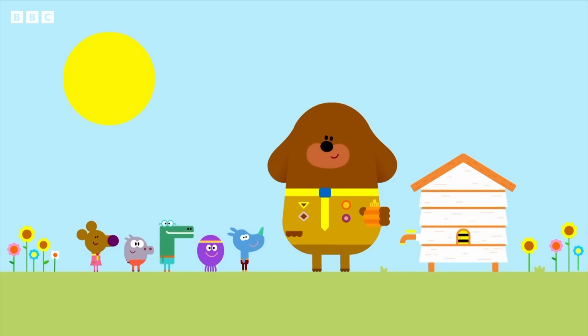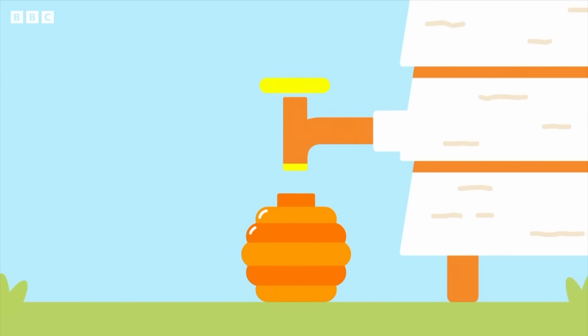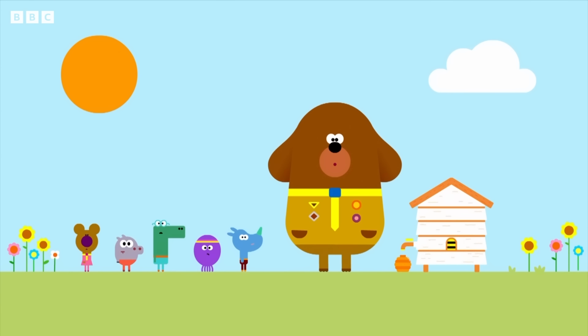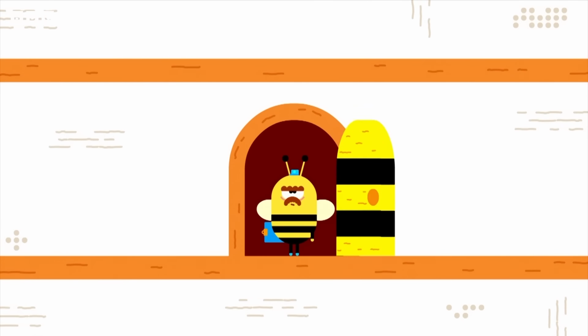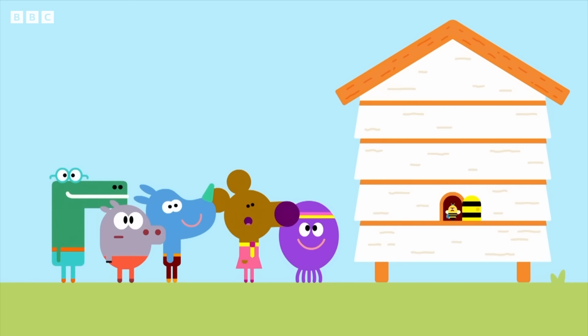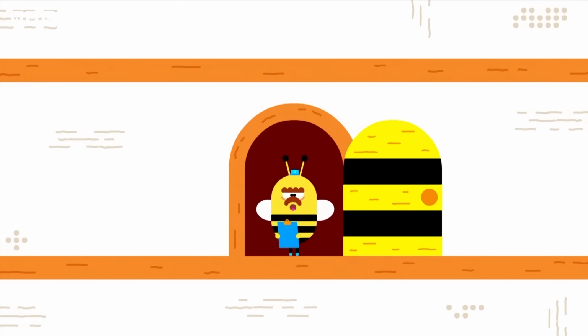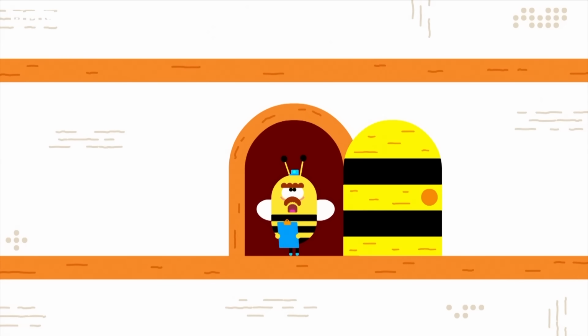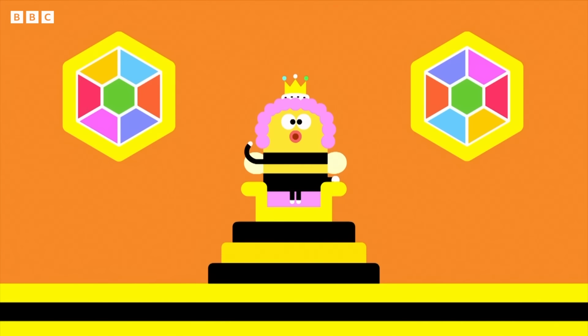Is that where the honey comes out, Duggee? Duggee, I thought the bees had honey. They usually do, Norrie. Very curious. Can I help you? Do you have any honey, please? Sorry, squirrels. We're waiting for the honeybees to deliver the nectar. Where are they? Don't know, but they better be here soon, or the queen won't get any honey for her afternoon tea.